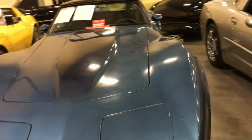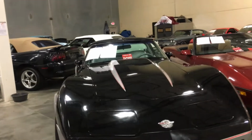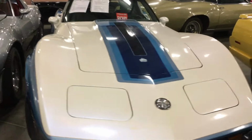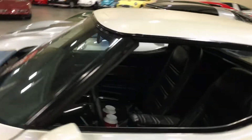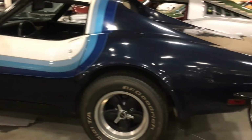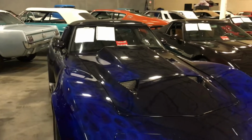Wow. And you got the official pace car. I've seen a couple of these. I remember these came out too. Used to see them on the road now and then. This car just says '70s all over it. I mean, it's just like the '70s exploded onto this Corvette. Nuts. Isn't that crazy? Looks like the '80s. Look at the ghost flames on this Corvette. Wow.